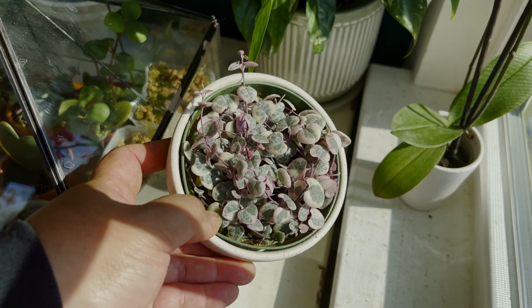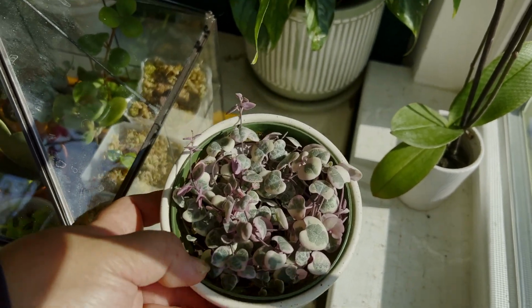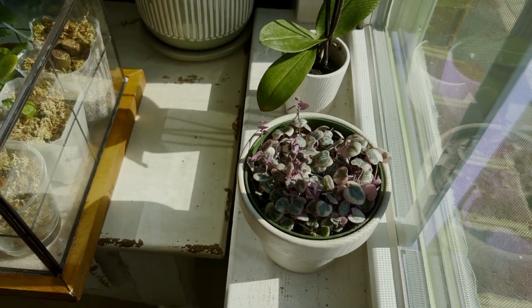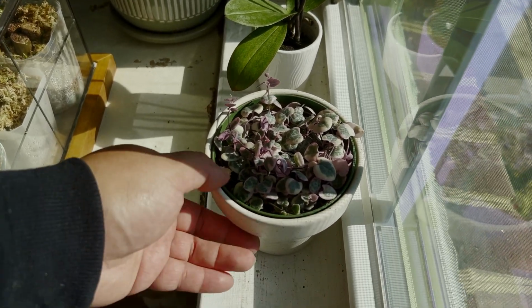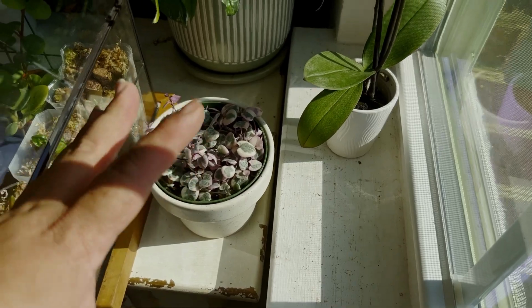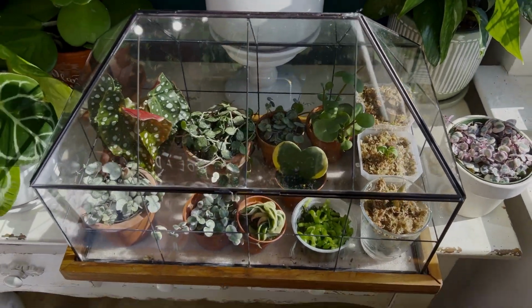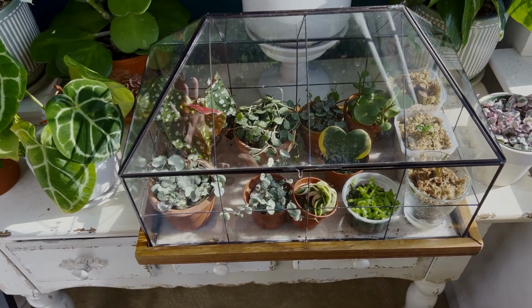I tried to give it a lot of light. And honestly, a lot of the plants that you saw in the other tables, normally I would put them on the windowsill so they can get the maximum amount of light. But for the purposes of this video, I placed them over there. So let's look at the plants in the greenhouse.